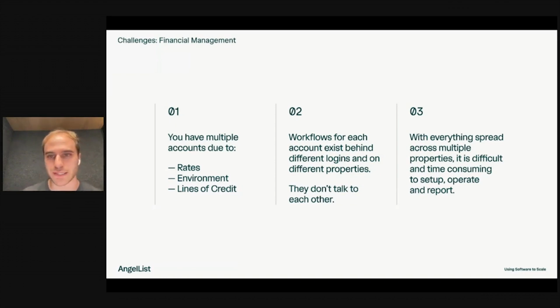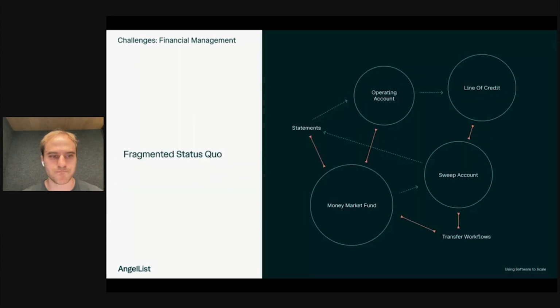It's common to set up different entities in different ways. And when you aggregate this across your whole family of entities, this complexity starts to bloat. Your workflows across each of them are in different places and behind different logins. So many large firms end up with a cash management system that looks a lot like this.